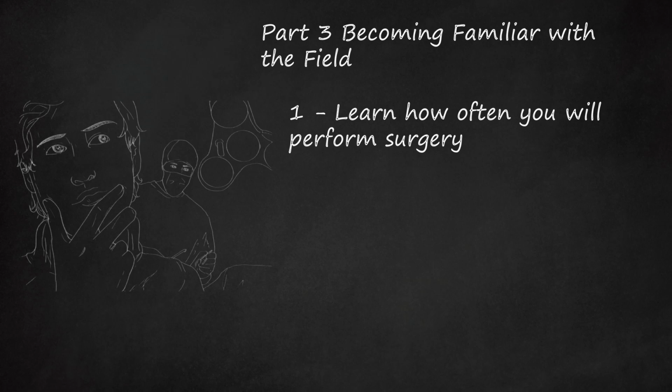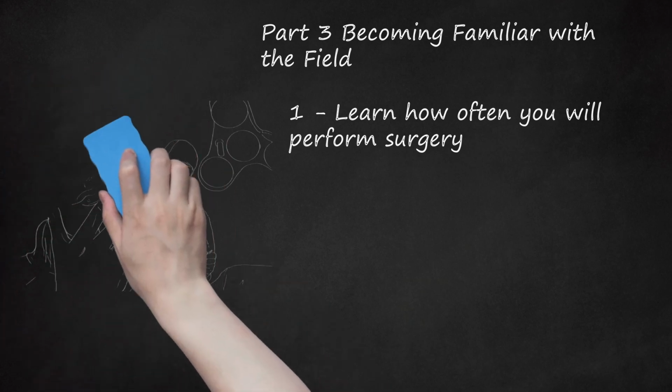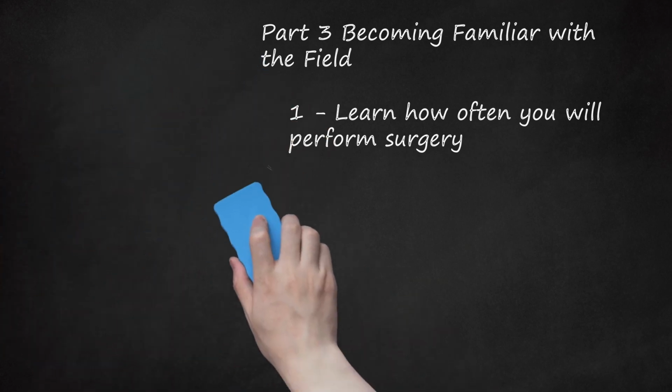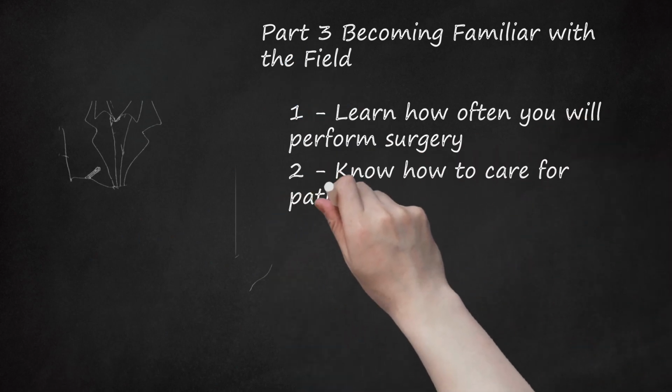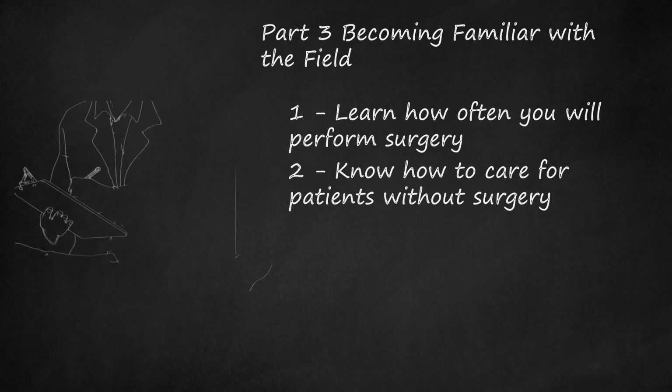Surgeries typically performed by orthopedic surgeons are usually done to repair damage done by injury to bones, joints, tendons, skin, nerves, ligaments, or muscles. 2. Know how to care for patients without surgery. Since half an orthopedic surgeon's patients do not require surgery, an orthopedic surgeon should be well versed in body care that does not place patients under the knife.